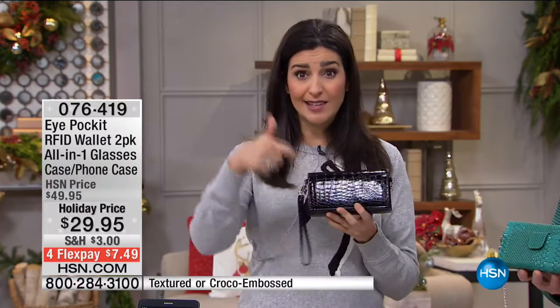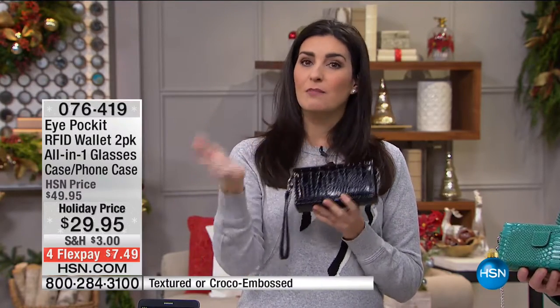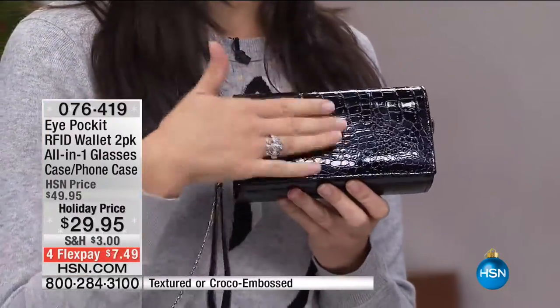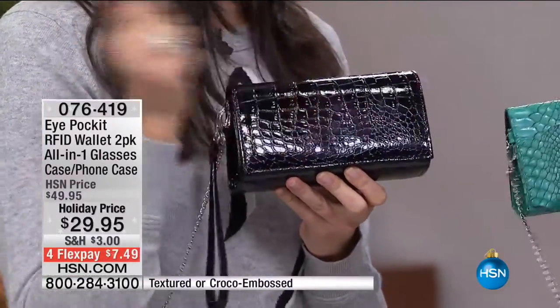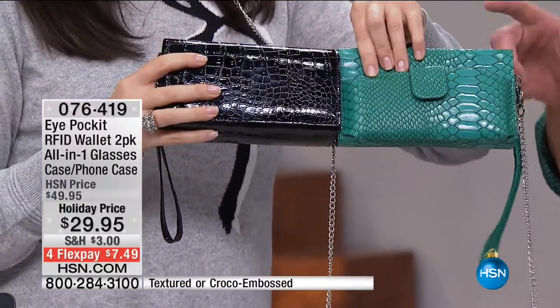It is actually keeping everything so much more condensed. So instead of having an eyeglasses case and a wallet inside my big purse, this now combines those into one thing. So my purse is lighter, everything is lighter, but I still have everything I need right here at my fingertips. Let's show here. I'm going to let you show the Croco one too, the green. This is a great color.